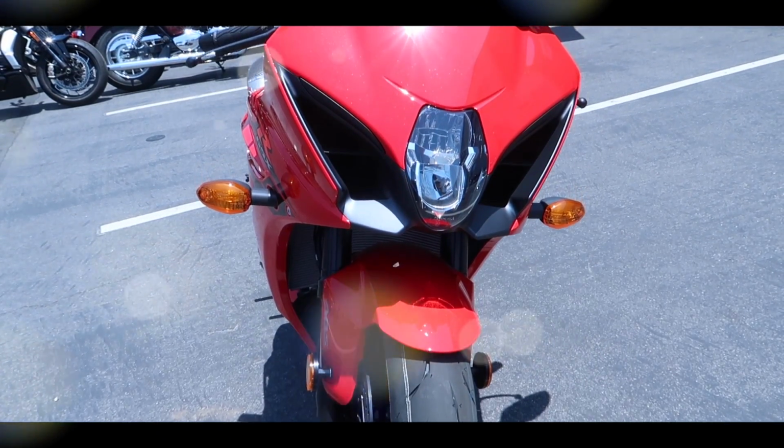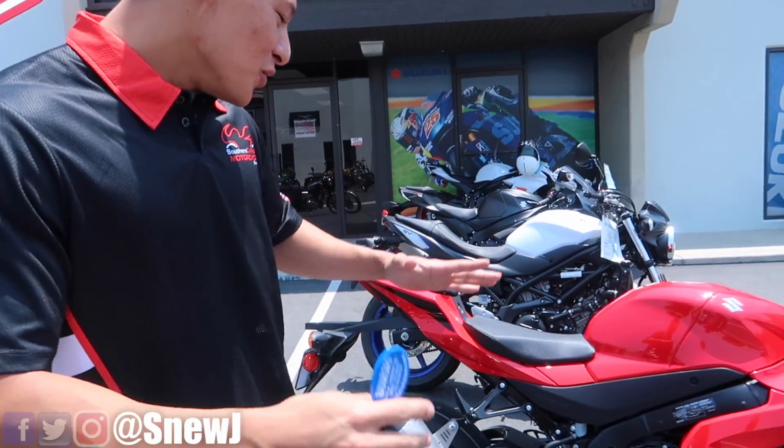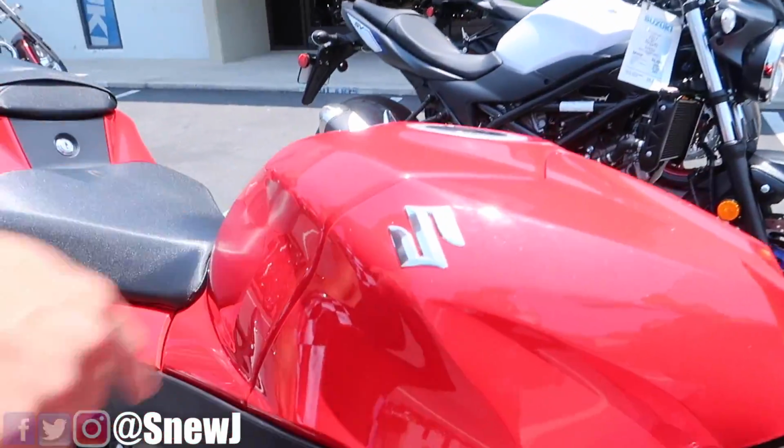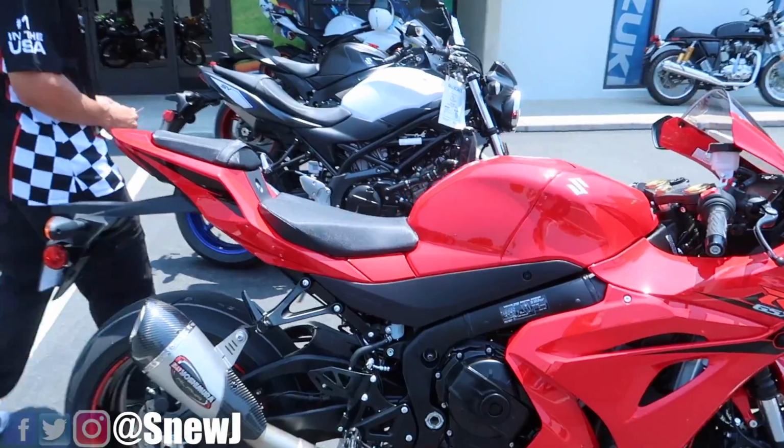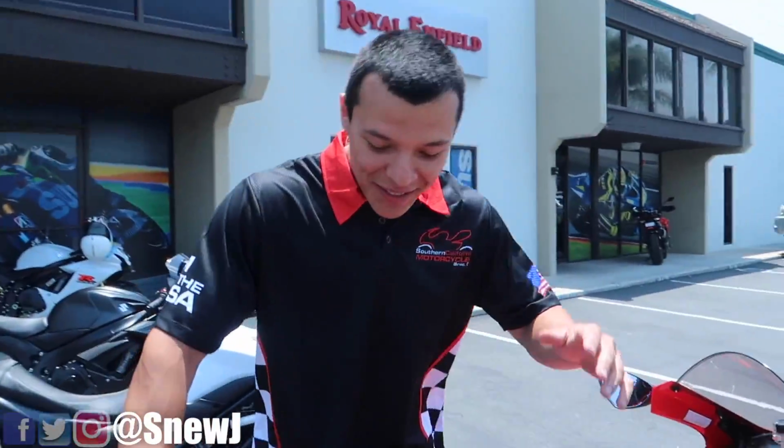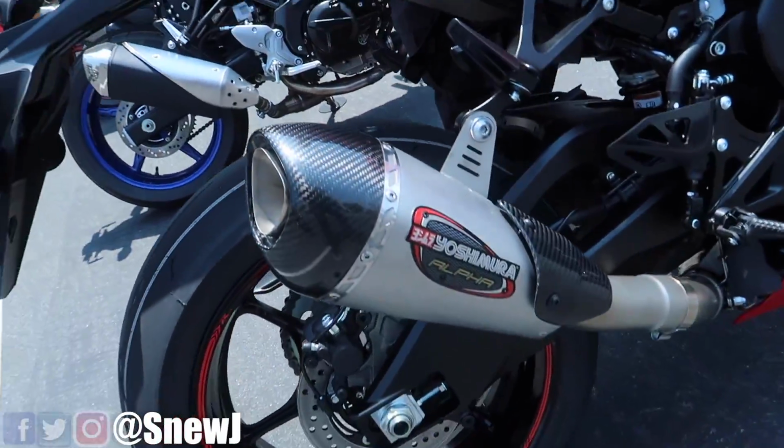I seen your girl post a BM. Got the new 17 GSX-R 1000 finally available here. Suzuki set a new standard with this thing. So yes, Suzuki sir, is now the standard. See that S? Dude, that S stands for my name, SnewJ! I might have to get this bike. This is our demo model. We got the Yoshimura Alpha. Look at that slip-on. Now that's not stock, right?